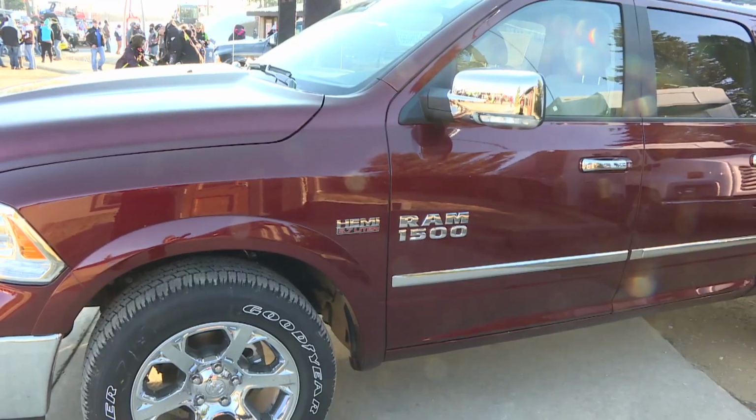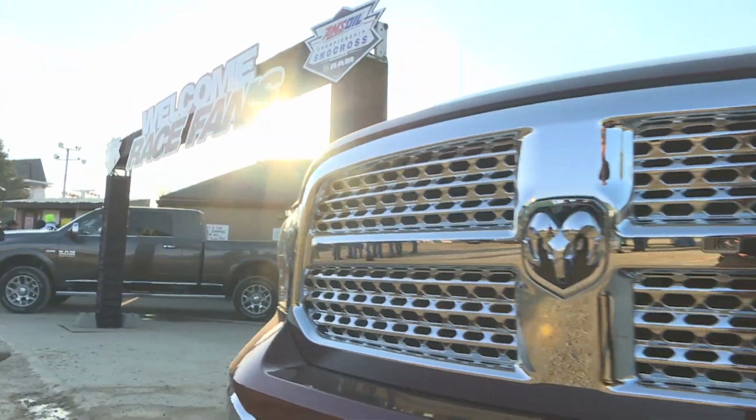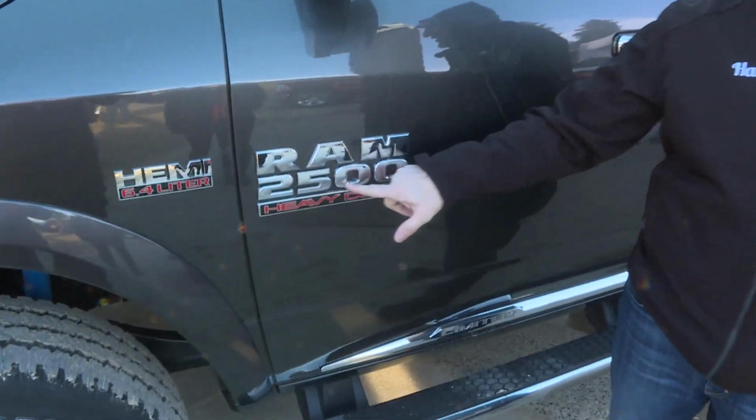The situation is as follows. Someday, you might have to pull your house out of the ground and move it somewhere. This is the truck you need. That's what this truck does. It's a Ram. Look at this. 2,500.